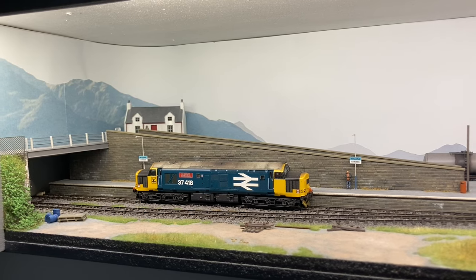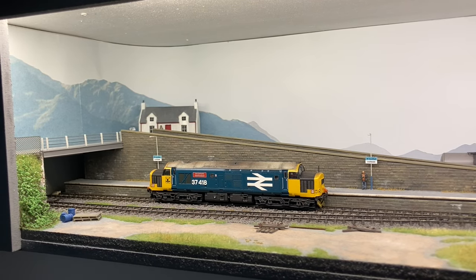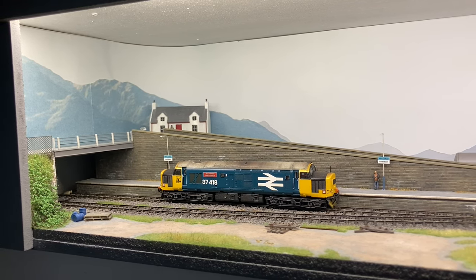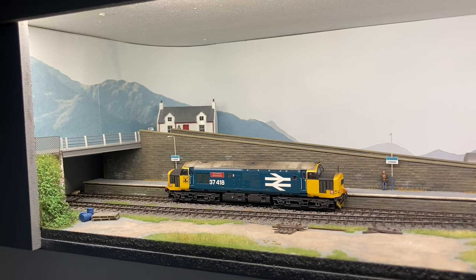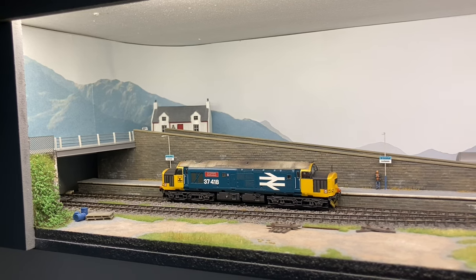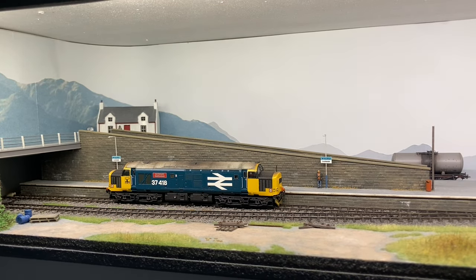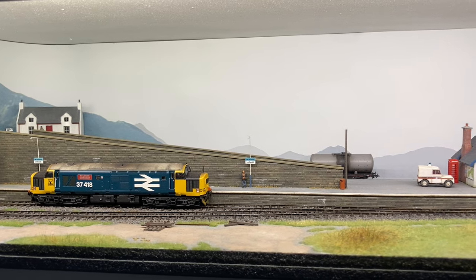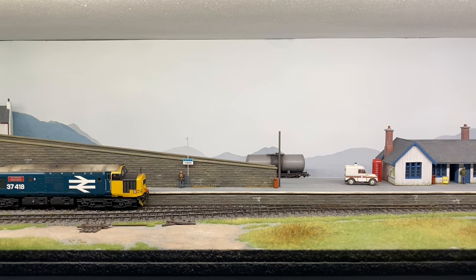But if the need ever arose, the left-hand end of the layout is open, and the track through to the rear siding is also open. It would just need a small fiddle yard constructing so it could be taken out and shown in an operational state. All the track work is, of course, British Fine Scale Code 40 Bullhead. The turnout is from one of their kits.